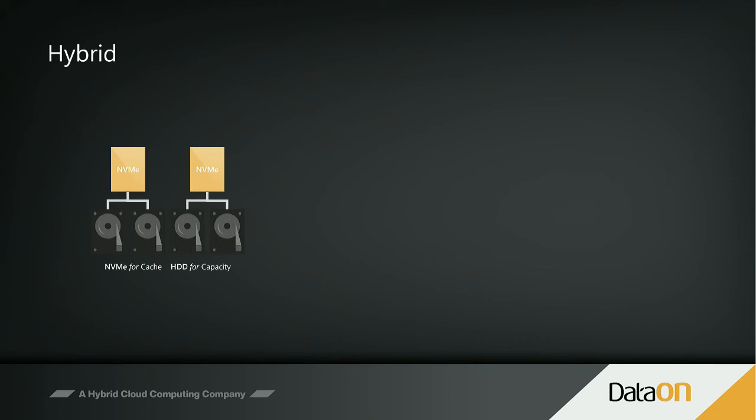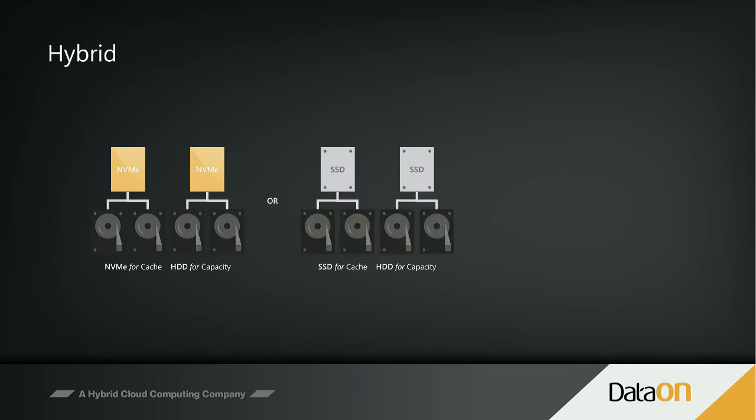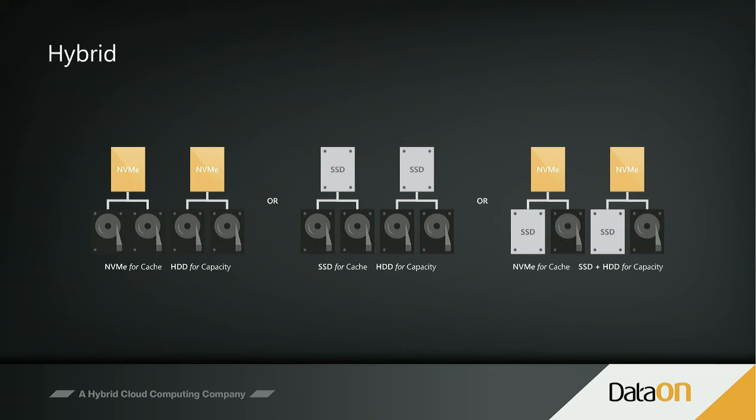In the hybrid configurations, you could have Intel NVMe in the front, like the Intel P4610s, and then hard drives for additional capacity. Or you can have it with SSDs or a mixture. So what we have done before is NVMe with P4610s, and then SSD with Intel S4510s, and then hard drives for additional capacity.